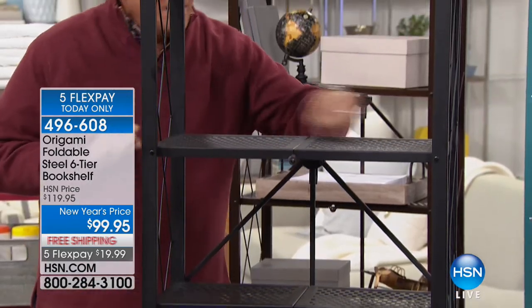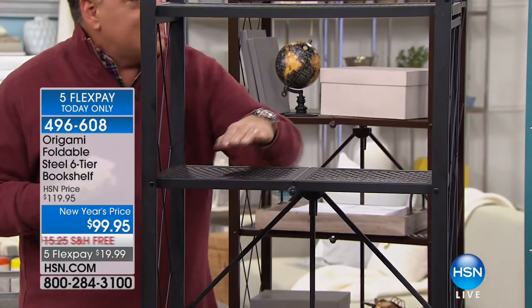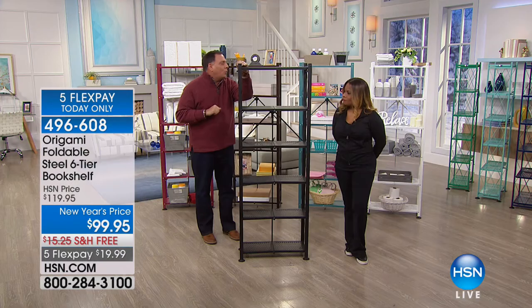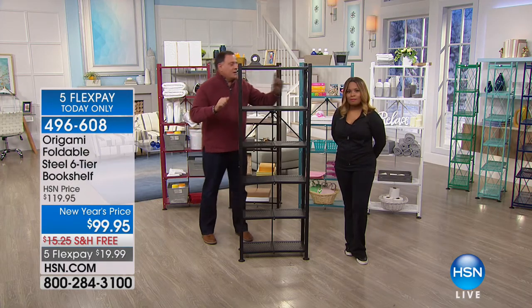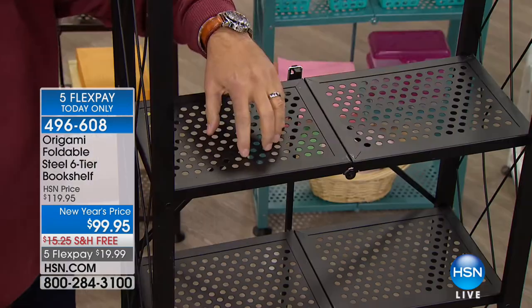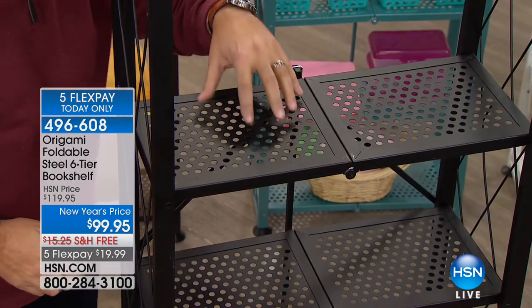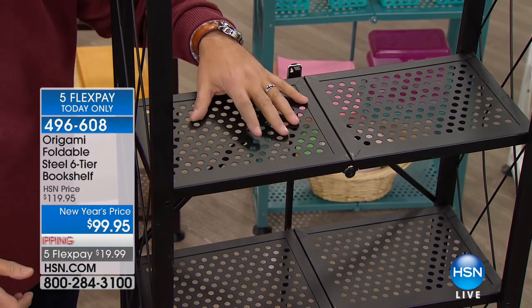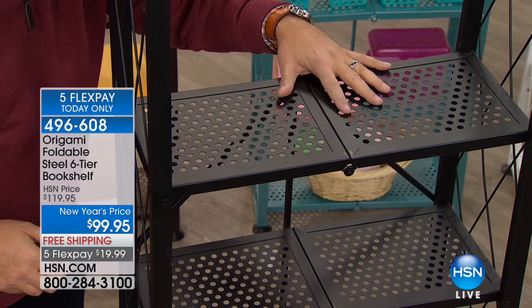Specs: about 2 feet going this way, about a foot deep that way. It stands about 5 feet tall without the feet on it. And then after that, the shelves right here have perforations in them, so they're not wire shelves, and that's for water drainage if you want to use it for plants, for airflow, and also so that your little knickknacks don't fall through here.